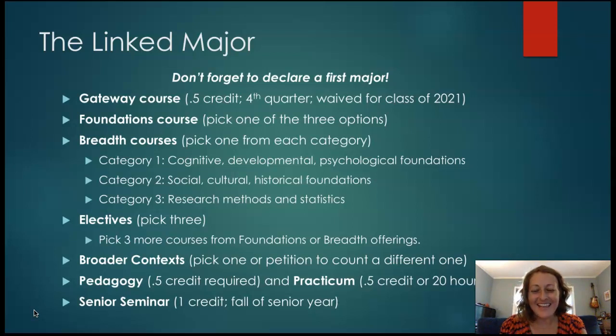Okay. And then the last requirement is a senior seminar. So this is only for majors. It's for your cohort to sit and process and digest all of the things that you've learned in your first 7 semesters at Wesleyan. And we'll talk about guest speakers, we'll do some new readings, and we'll mull over material that you've covered in your other classes as a group.